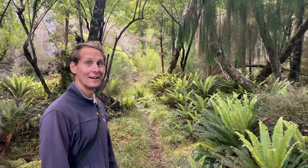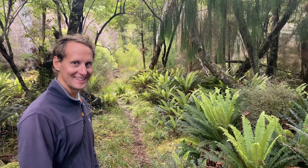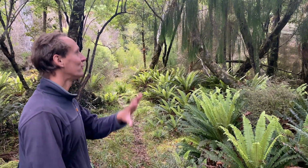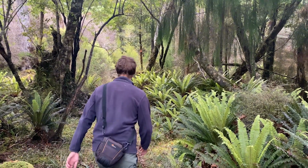Today we are a bit off the beaten track. You see, the track isn't as manicured as yesterday's, and the forest is more native as well. Very nice.